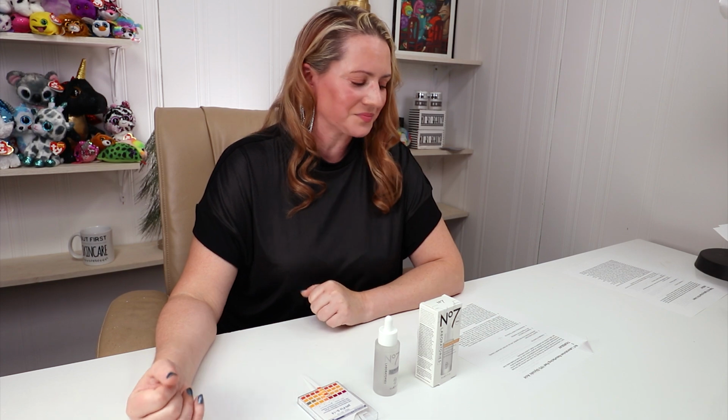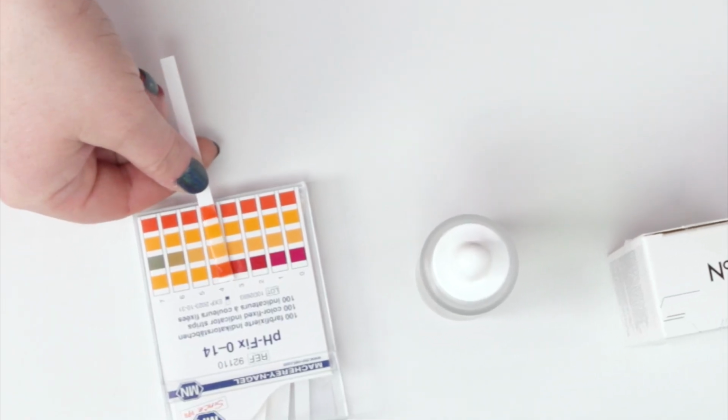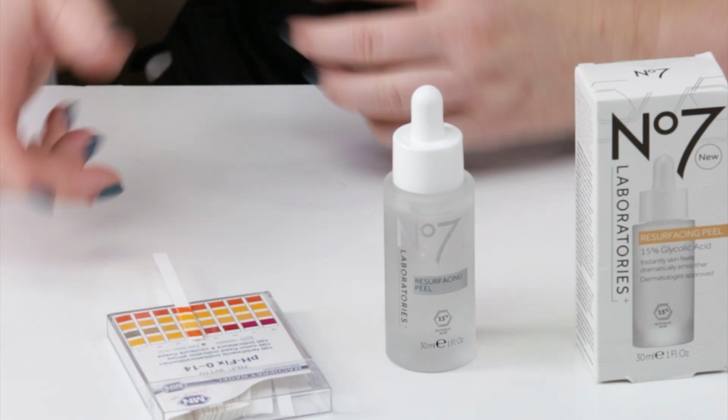It's strong. In terms of fragrance, it has no fragrance ingredients. And other than the smell of just pure alcohol, it has no other scent. So, that's a good thing. The manufacturing location for this one is the UK. And the pH for this one is pretty close to 4. Almost 4 on the dot. Maybe just a hair under 4.